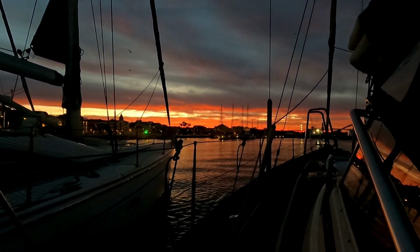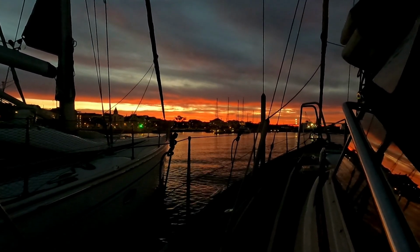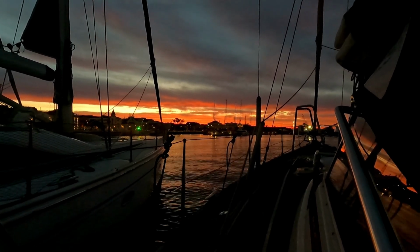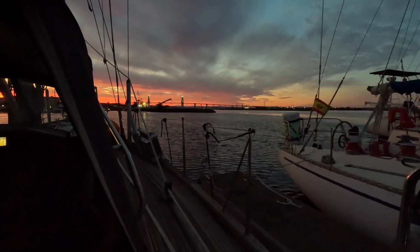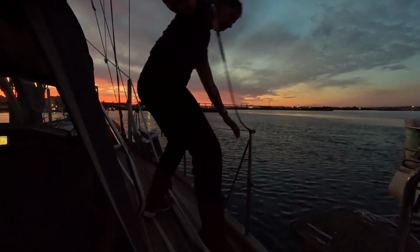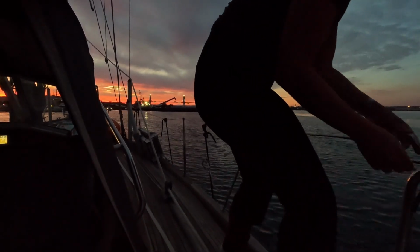Thing that's run out at water here. Yeah. The extra steering line on davits. Yes, that's it, attached. 12 bags in hand. Well, look at that sky. All right, red. Wow, yeah.